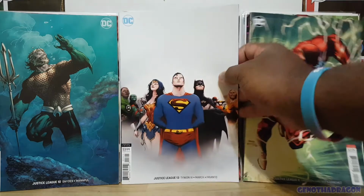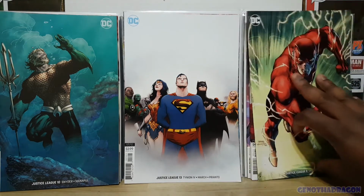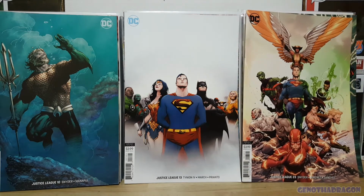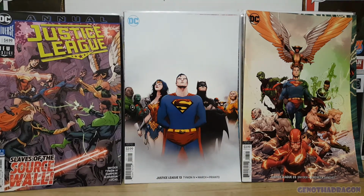And we got Jae Lee. I think it's Jae Lee. Here is his Justice League variant, number 13. It's cool there. And we got here the variant for number 23. I don't know who did that cover. I can't remember. I knew before, but. And I was missing the annual. So there is Justice League Annual number 1. Slaves of the Source Wall.